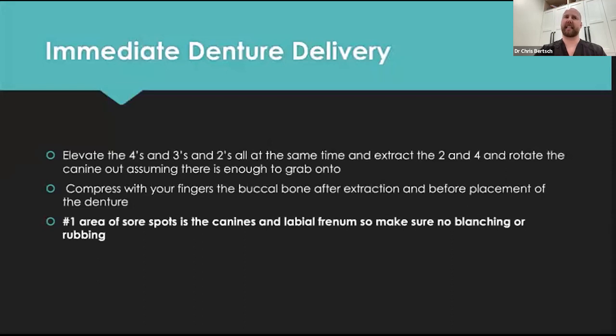And then at delivery, I'll talk about extractions a little bit too, because I've learned so much from Dr. Nikki Jamal, and it's really been a game changer for me. When I extract at the delivery appointment, I usually leave 4 to 4. So I elevate the 4, 3s and 2s. I remove the 4s and 2s, and then I just rotate the 3s out, assuming there's enough to grab. And again, that's to preserve the buccal bone as much as possible.